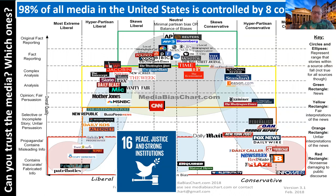You can notice the media bias chart shows CNN absolutely skewing on the liberal side. It shows Fox News even more on the hyper-partisan side on the conservative side. But if you look, you'll see almost all the news that we get, until we get to the red rectangle down here, which is very close to propaganda, which basically means they show you only one side of the story at all. And that is a problem in running a democracy.